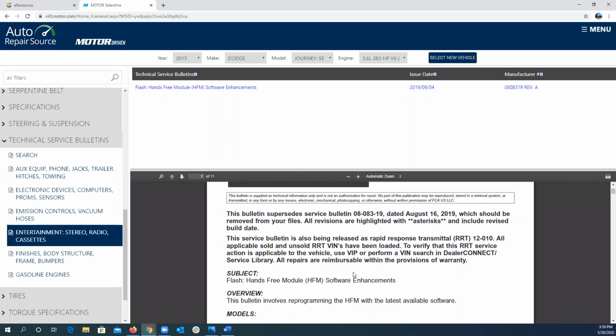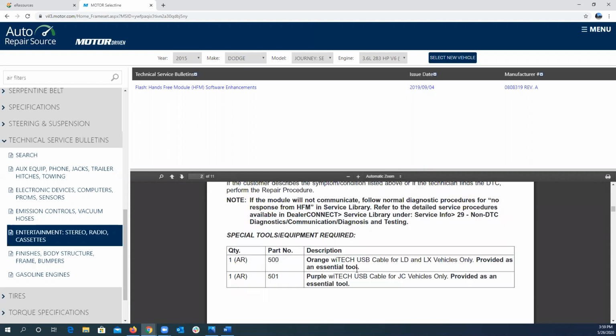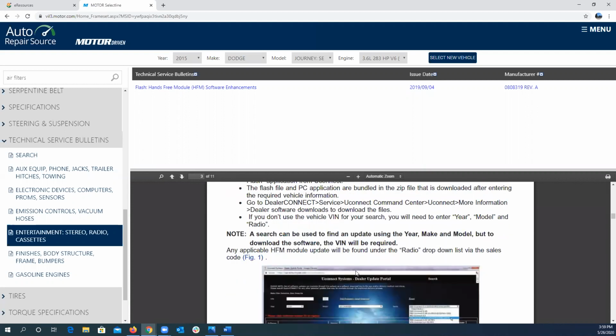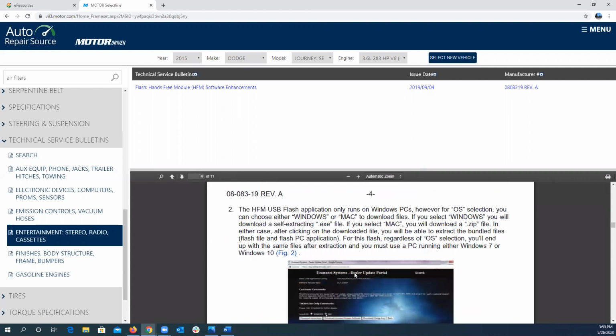So normally, yes, I could take my vehicle into a mechanic and get my software upgraded. But what's great about Auto Repair Source is it gives me detailed information on how I can actually do this at home. It shows me how I can download the software to the USB and then input it into my vehicle to update my software, therefore saving me money and saving you money as well. So this is another great component of Auto Repair Source. And again, also completely printable.